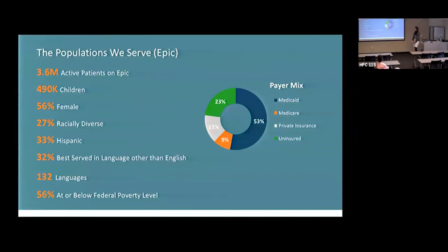So within the Epic population that OCHIN serves, they're pretty racially, ethnically diverse. They're pretty representative of the community health center population on a national level. So the 56% that are at or below the federal poverty level, some of that's missing. We know that about 91% of patients that are served in community health centers are below 200% of the federal poverty level, and that most of the patients that we are serving meet that threshold as well.